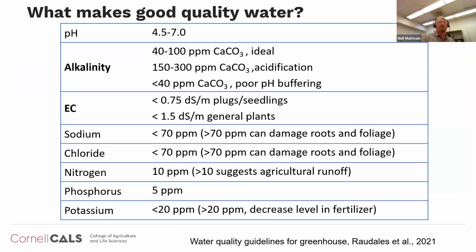Okay, we're going to dive into water quality. The question is always like, okay, I have this water source on my farm, on my operation. Is my water good for growing plants? What are the issues that can come up with the type of water that I have? And so there's a bunch of different characteristics, and I'll go into some of the more common ones. And how do we then take into account what our water quality is and then make adjustments in our operation, in either, I'll talk about the soil-based systems as well as soilless systems.